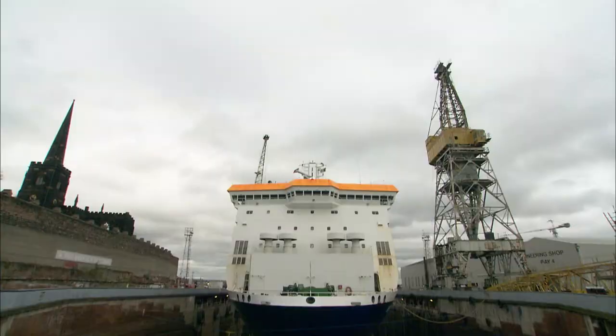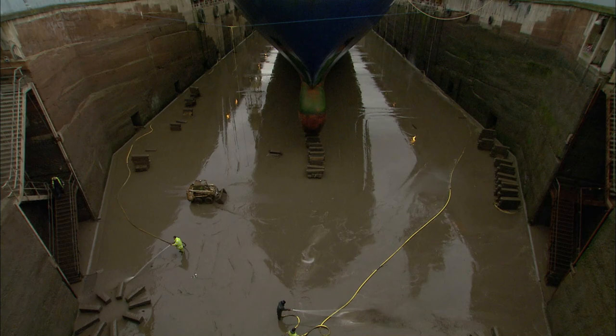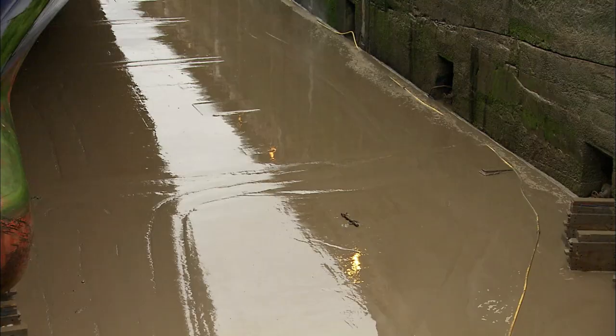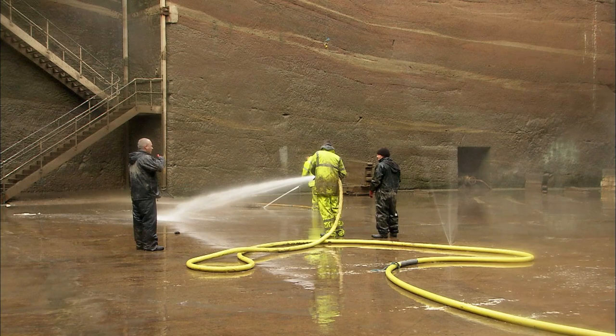Norbank is sitting in the huge dry dock at the Camel-Laird shipyard. Just now, it's anything but dry. The water's gone, but the bottom of the dock is thick with Mersey mud. It's an unavoidable problem. Getting the silt back into the river where it belongs is Paul Bramwell.